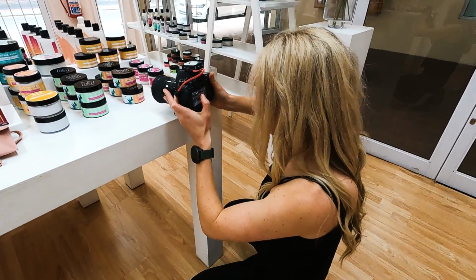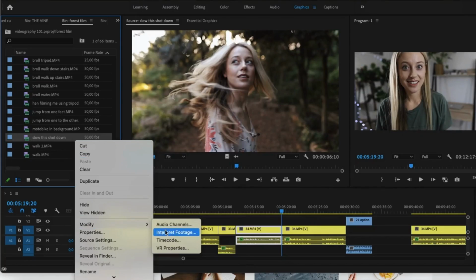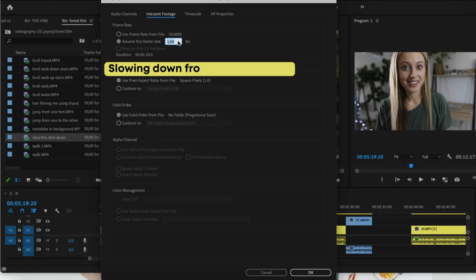For me, pacing means knowing when to add B-roll clips over you talking. It helps to have a visual break every now and then. You can film in 50 frames per second, 60 frames per second, or even 120 frames per second if you have the ability. And then slow down your B-roll in the edit for some buttery smooth slow-mo.